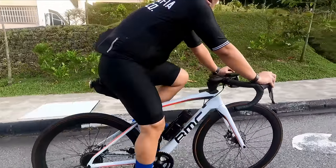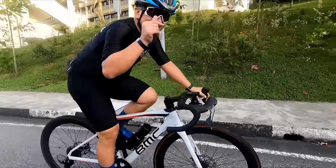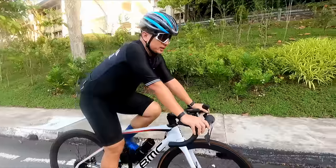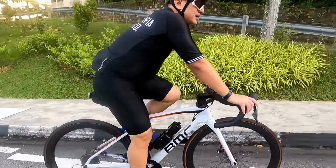Wow, new bike day leh. New bike day leh. How is it? The pickup a bit slow, but the comfort level is very high. Oh. Yeah. Also want to play with BMC.